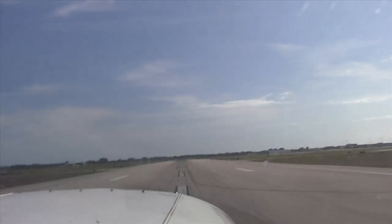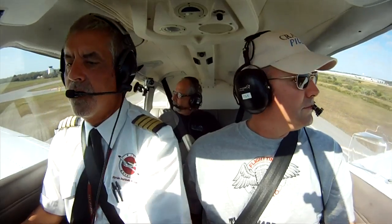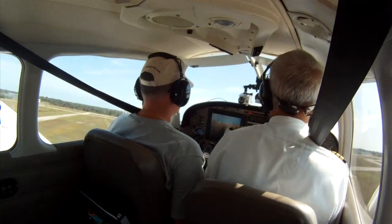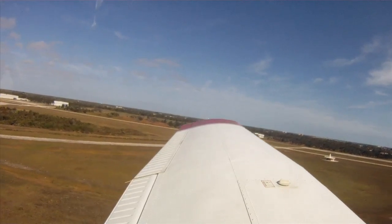59, as you turn into the downwind, you'll see a military transport aircraft, a C-130, passing over the field at 2,000 feet, headed for Patrick. Looking for traffic, 59. We have traffic tied, 59.